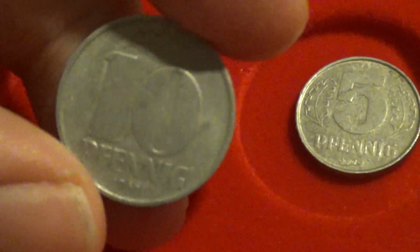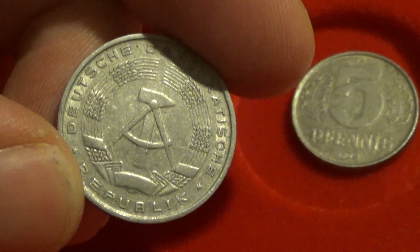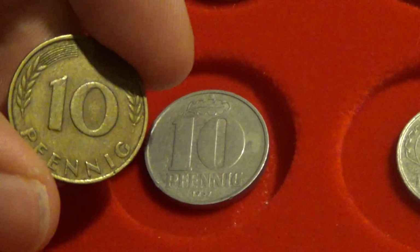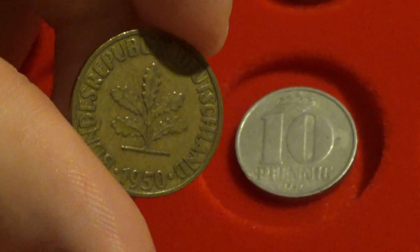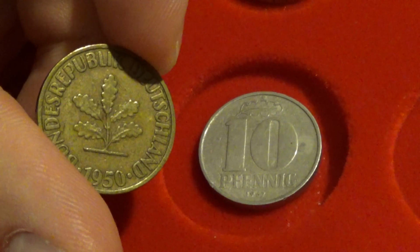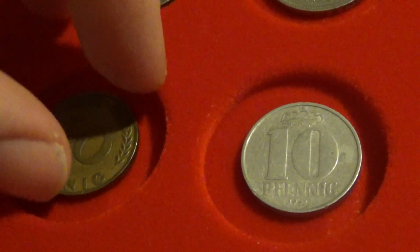From 5 Pfennig to 10 Pfennig. It's the same design, but a little bit bigger. This is from 1967. None of these coins is a surprise, they look the same. We'll be moving on to another 10 Pfennig. I can feel it's heavier, so it must be a West German coin. And it is. And it's from 1950. So it's an early, very early West German coin. But already from the start it had a heavier weight than its East German counterpart.